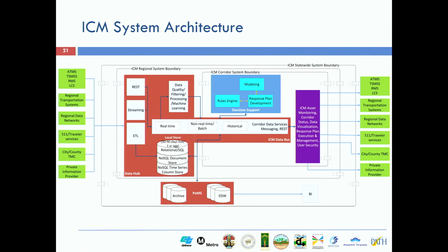Okay. You can also see down at the bottom, PeMS is the state system for freeway sensing. They're also looking to put a lot of this data into essentially a large EDW and business intelligence type of system for longer term analysis.